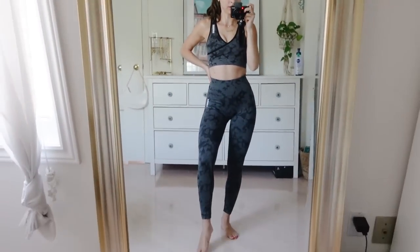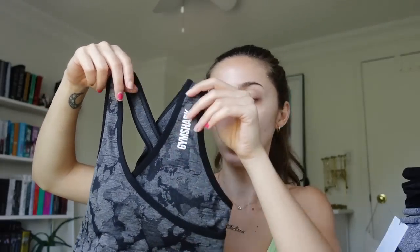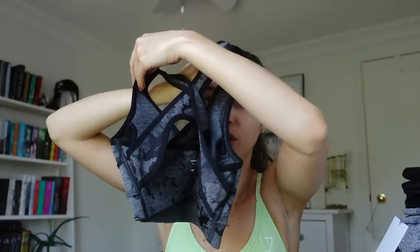I got the matching sports bra. This sports bra does amazing things for your tatas, okay? I don't know what it is about this style, but it just flatters them beautifully. And it has kind of a V-neck crossover detailing, Gymshark right here in white. So cute. A lot of crisscrossing in the back.